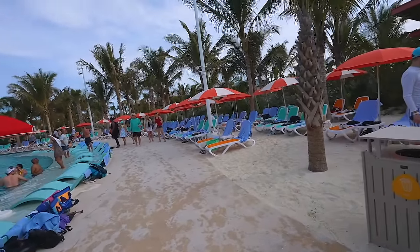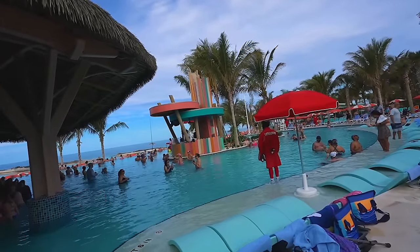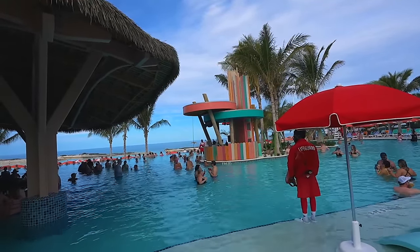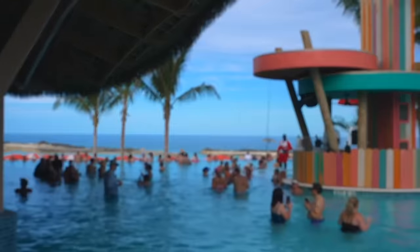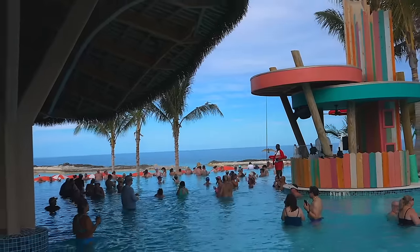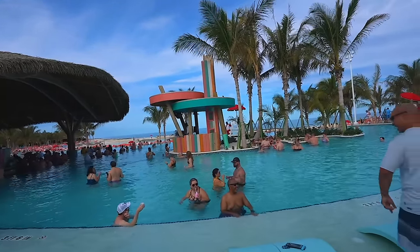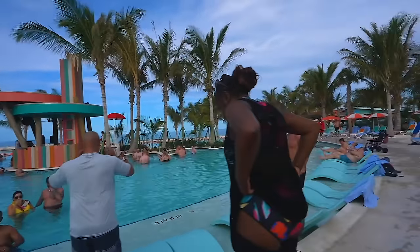Lots of seating. I kind of got a feeling the smoke's gonna go off right now. This is where I would do it. Let's see who does it. Nope. Look at this view though. Wow. Unbelievable. He just said the water's nice. It's crazy.